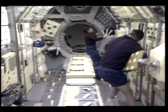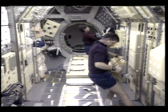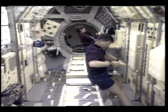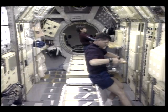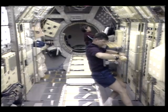Houston, Columbia from the Spacelab module on air to ground one using the D unit. How do you copy? And Janice, we hear you loud and clear on air to ground one. Great. Switching to air to ground two.